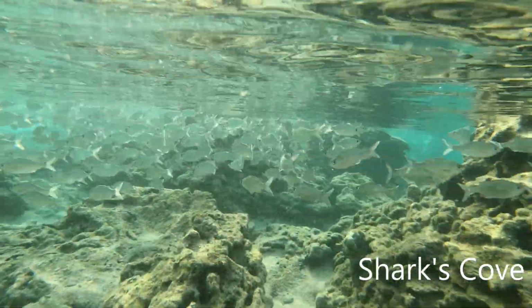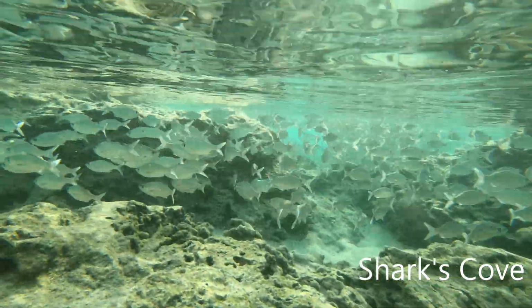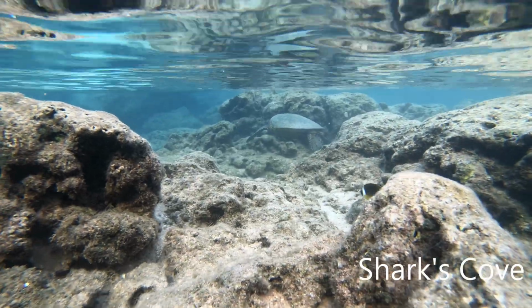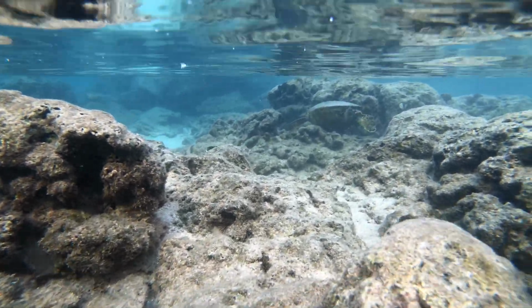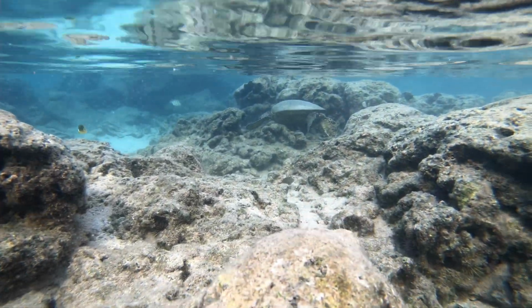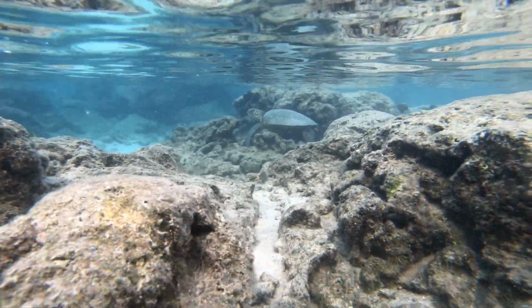Then we came back down the coast and went to Shark's Cove for some incredible afternoon snorkeling, where we were even lucky enough to see a Hawaiian green sea turtle. And then we enjoyed a gorgeous sunset before heading back to Honolulu for the night.